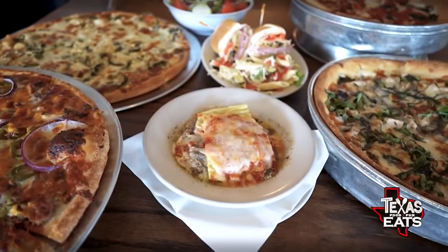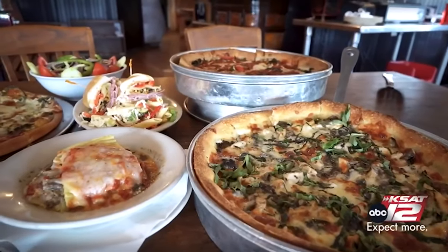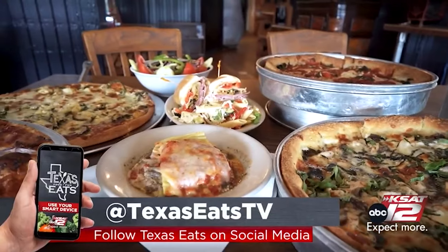Joining us now is Mike Piven. He's the operations manager out here at the restaurant. Thank you so much for having us. Absolutely. Everything out here looks fantastic, but how did Star Pizza get started? So we started in 1976. Hank, who's the owner, came from Chicago with a bunch of friends and found that there was no good pizza here in Houston, in their opinion. So they decided to start up their own place, and here we are.